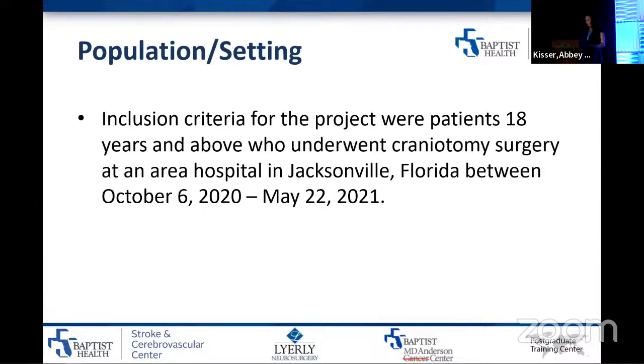between October 6, 2020 to May 22nd, 2021. And we did a retrospective analysis. The demographics analyzed were age, sex, weight, BMI, glucose, diabetes mellitus, coronary artery disease, dyslipidemia, smoker, current or past.